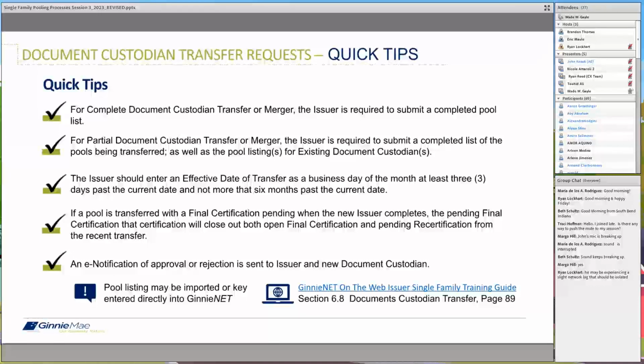Some quick tips. For a complete document custodian transfer or merger, the issuer is required to submit a complete pool list. We said that because in JennyNet, this was set up a long time ago. If you even put one pool when you're doing a complete, it will transfer your entire portfolio. So the custodian only gets one pool to do their verification, and you maybe have 1,000 pools in your portfolio for that custodian. So make sure you add all the pools.